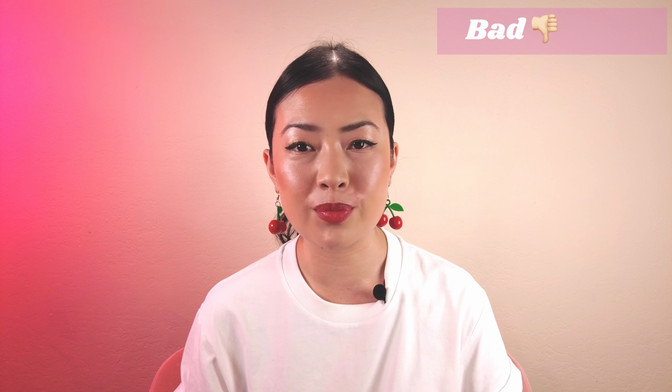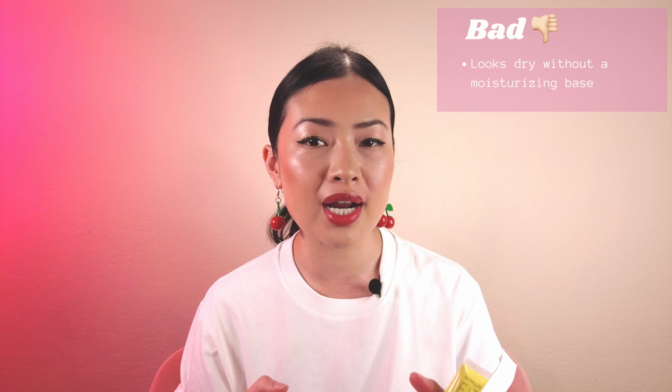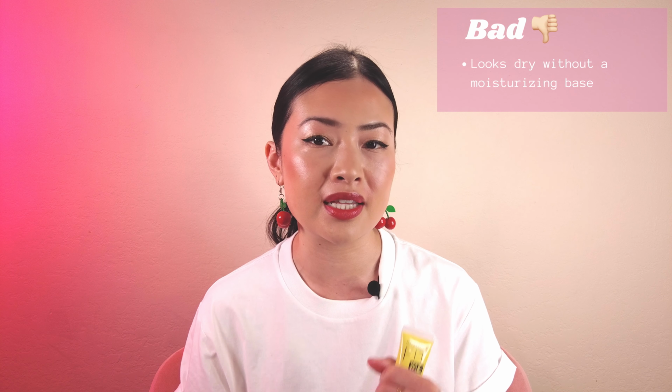The only negative thing I have to say about this tinted moisturizer is that you have to make sure that you have a nice moisturizing, hydrating base underneath. When I first applied it, I had my Can Make Mermaid UV Skin Gel sunscreen primer underneath, which is a very dewy primer to begin with, and this tinted moisturizer sat really nicely on top of it.